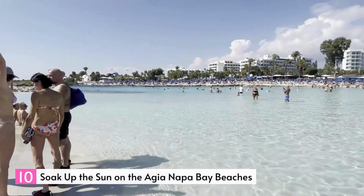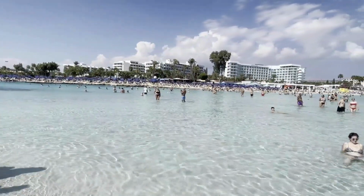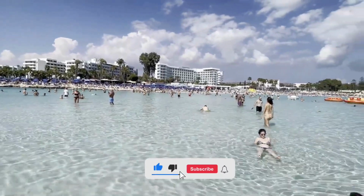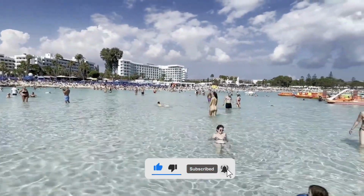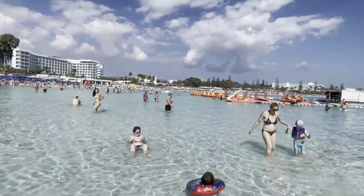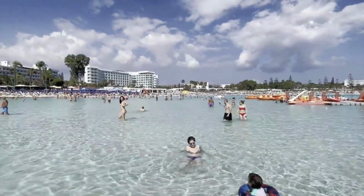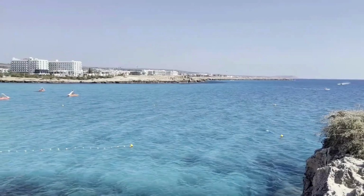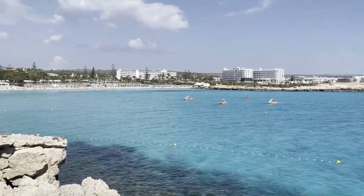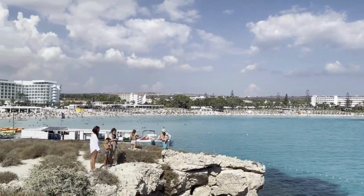Number 10, soak up the sun on the Agia Napa Bay beaches. Cyprus's most renowned beaches are all located in the southeastern part of the island near the town of Agia Napa, which is approximately 45 kilometers to the east of Larnaca. The top attraction among tourists is Nisi Beach, a lengthy stretch of pristine white sand with a rock outcrop on an island just off the western side of Agia Napa town.